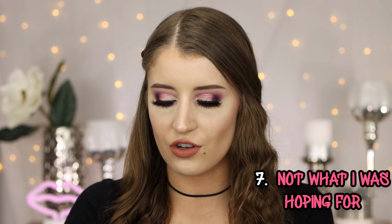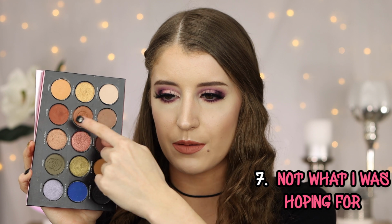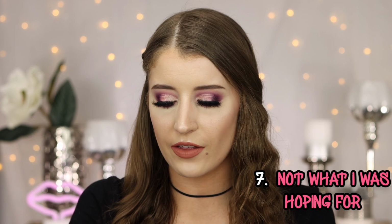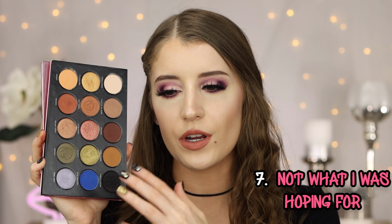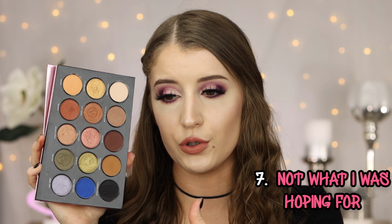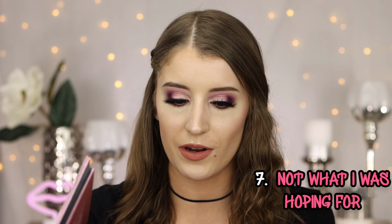I feel like there's not enough variation between the shades. There are a lot of similar shades, and you can't create that many looks with this palette. I mean, you can with the greens and the blues, but really all you have is a neutral eye look, a green, and then a blue. Something about it I just don't like as much as some of my other palettes. So yeah, that's another one in this category.